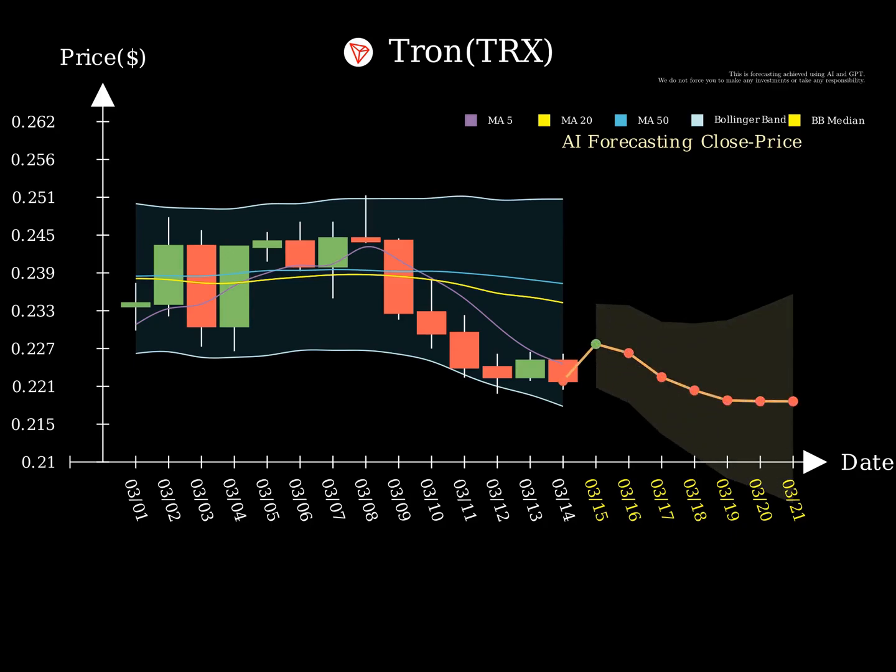$0.228 with a stop-loss placed at $0.231. The target price would be $0.219, aligning with the forecast price and the lower Bollinger Band. This strategy capitalizes on the potential continuation of the downtrend while managing risk with a tight stop loss.